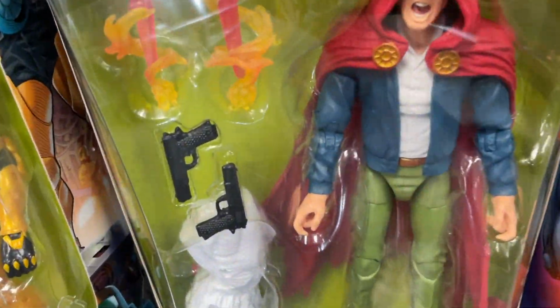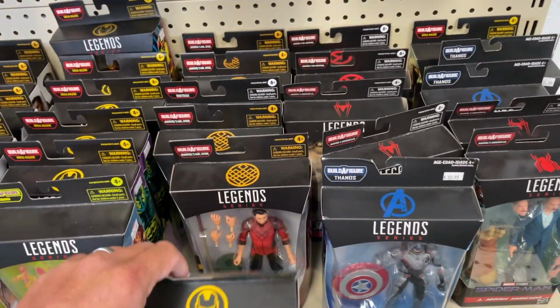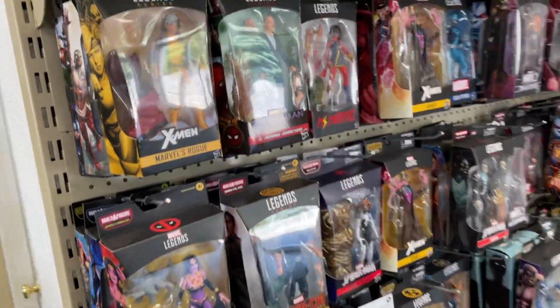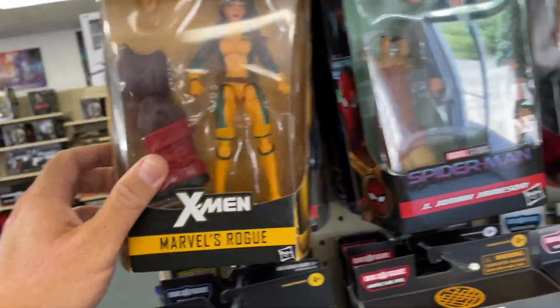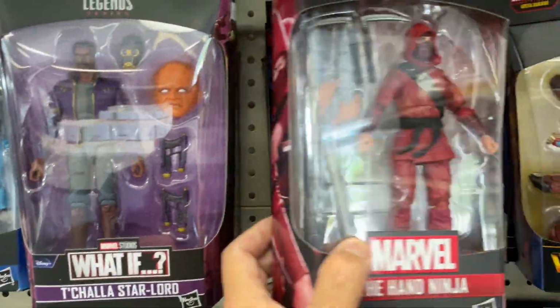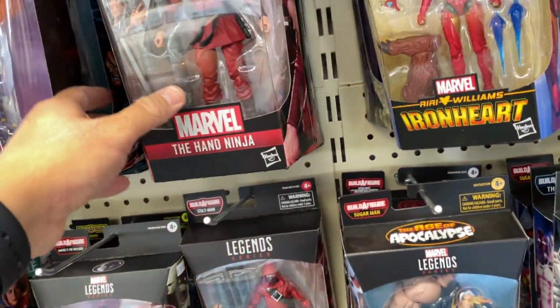There's the Hood and his dick bullets. We got the Stealth Iron Man here. All right, let's see which ones they got over here. There's a Rogue. Juggernaut wave Rogue. Gambit. Another Hand Ninja. Maybe I'll start army building now. Another Hand Ninja, so I can get 3 here right now.